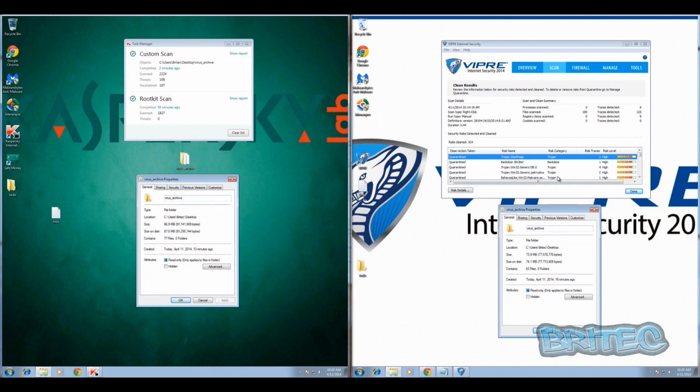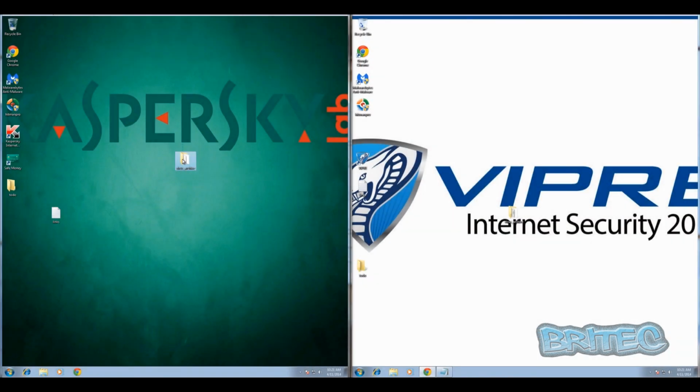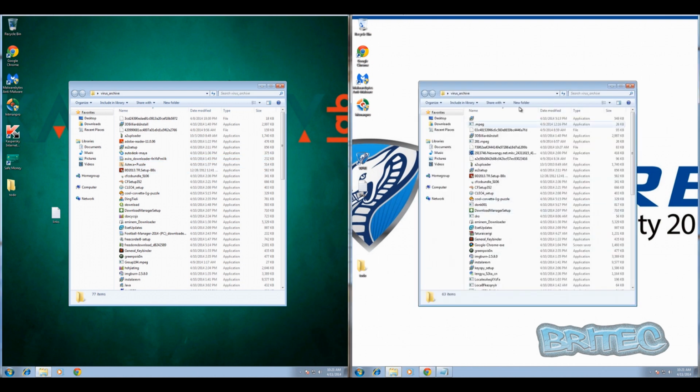Okay, so you can see the details here for Vipre software. So let me just click done here. So here's what we've got left on the system, and what we're going to do is we're going to make sure we're protected. So I'll resume protection, enabled, and I will do the same thing for Vipre. So we're both enabled now.